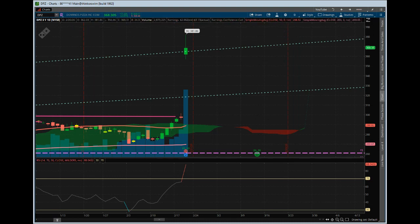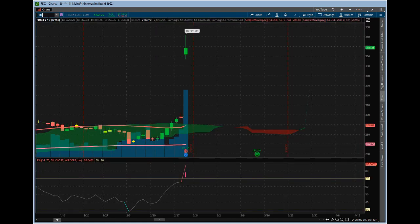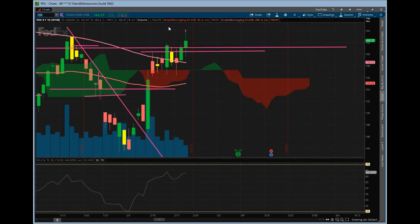A few chart requests right here. We got FedEx. FedEx is on the bullish radar today for sure. It gave a nice move up and broke out over a lot of these key levels, but had a lot of trouble with that pivot and that selling pressure in that area. But it did get to the prior double inside day highs and tagged those levels for some nice price action today on FedEx.